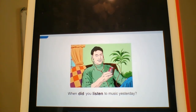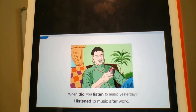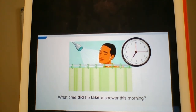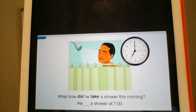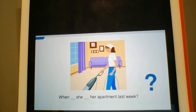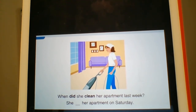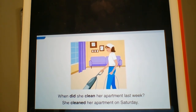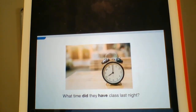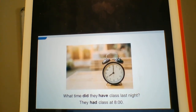When did you listen to music yesterday? I listen to music after work. What time did he take a shower this morning? He took a shower at 7 o'clock. When did she clean her apartment last week? She cleaned her apartment on Saturday. What time did they have class last night? They had class at 8 o'clock.